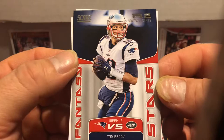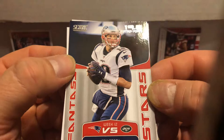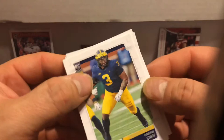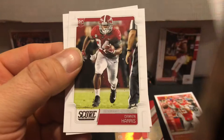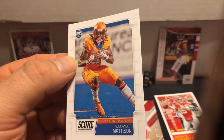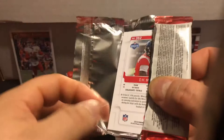Fantasy stars, Tom Brady, 19.2 fantasy points. It's kind of low. Versus the Jets? Yeah. It's not very good. Just kidding, he's good. Rashawn Gary, rookie. Damian Harris, rookie. And Alexander Mattison, rookie. That orange uniform, the Boise State on the blue turf. See that nice rookie.